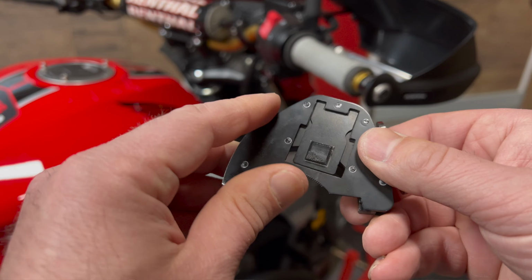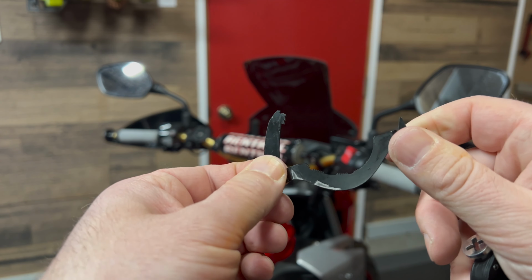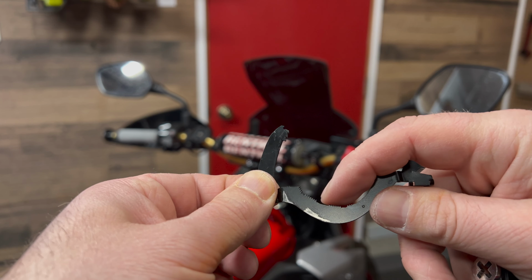First, let's talk design. The ATLAS Throttle Lock is made entirely of stainless steel, so it's not going to rust, and it does not need any maintenance of any kind whatsoever. The only part that you may need to change out is the friction pad. Now, I've heard that some riders have gone over 60,000 miles before needing to change the friction pad. Your mileage may vary, of course. Mine did. No matter which model you choose, top or bottom kit, there will be a control half and a clamp half. It has these teeth that grip onto the throttle tube.